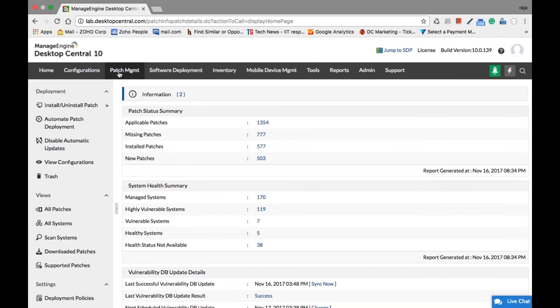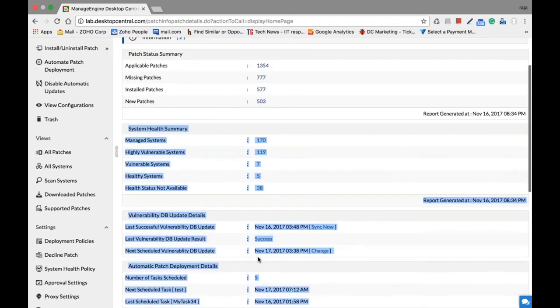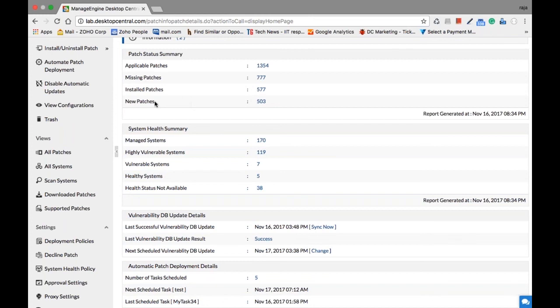This is the patch management dashboard that you could see: list of available patches, missing patches, patches which are installed, and new patches. This is very important and very significant for every IT administrator. System health summary: I've got a list of 170 applications, out of which 119 are highly vulnerable, 7 are vulnerable, 5 are healthy, and I don't have health status for a few of them.